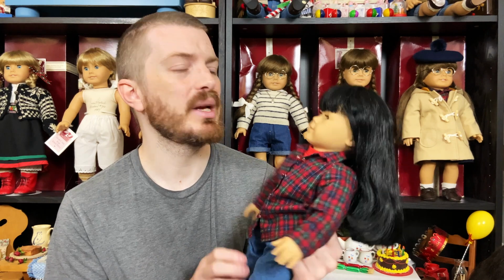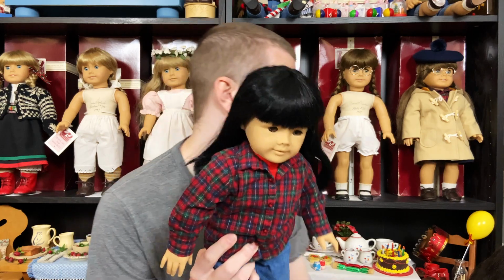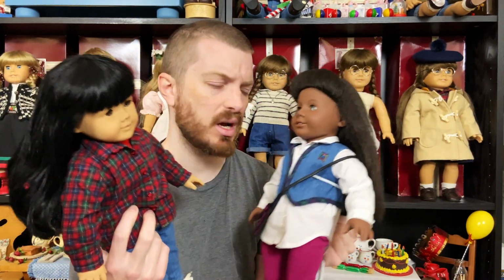So for me to sell her now, she's just not worth what I would get for her. So I'm going to keep her, for now. And then again, maybe just a couple of outfits like the Perfectly Plaid and the Blue Jeans Basics.